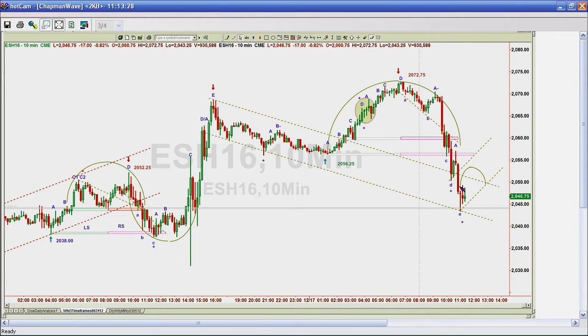But if we manage to break to the upside and break this down channel that I've just drawn in, and that's very simple, it's 2051.50, a move above that in the next 30 minutes, those are three 10-minute bars, that's going to be very important, because that suggests that we could try to get back to where we broke out, and that would be all the way up at 2056. That's going to require a lot of work.